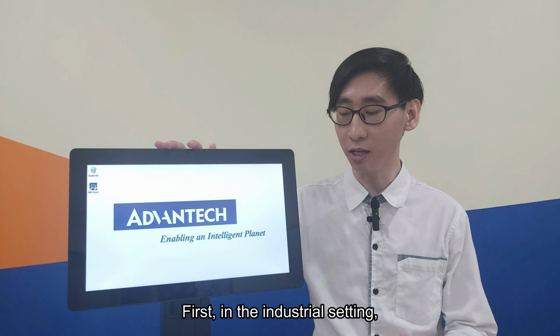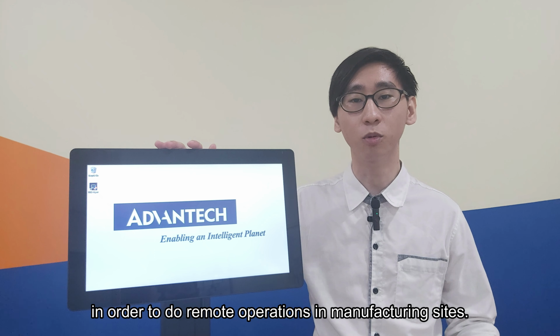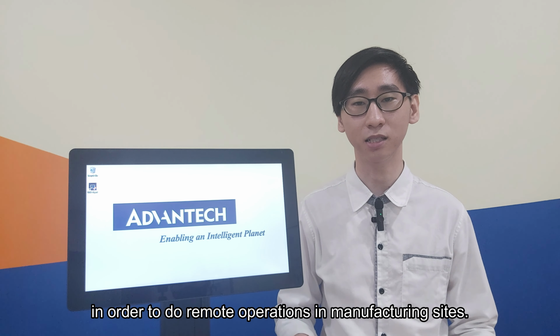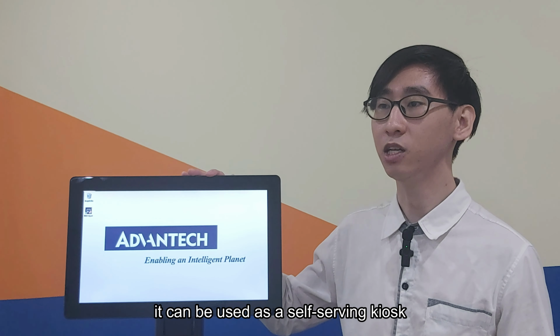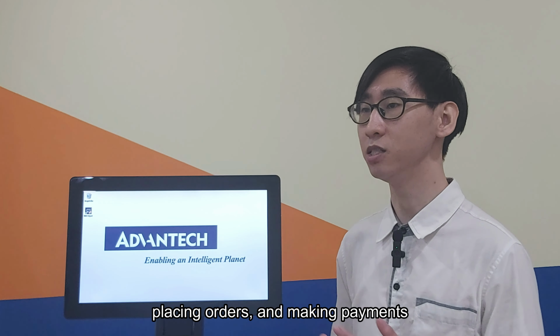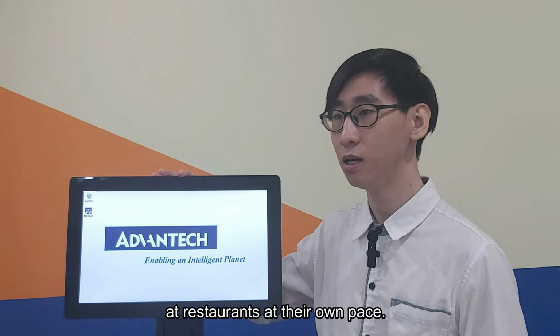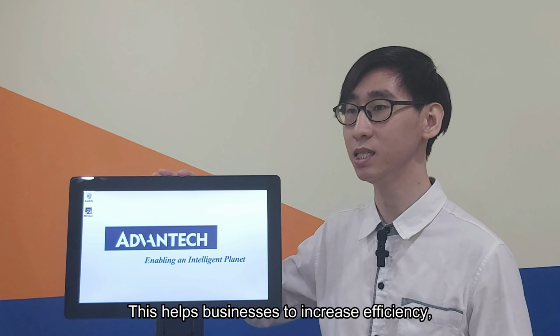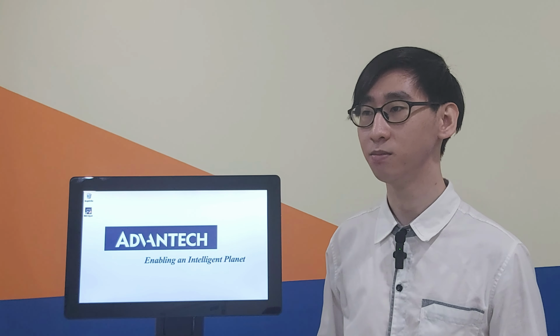First, in the industrial setting, it can be used to display and monitor data in order to do remote operations in manufacturing sites. Secondly, in the retail sector, it can be used as a self-serving kiosk to help customers speed up registration process, placing orders, and making payments at restaurants at their own pace. This helps businesses to increase efficiency, reduce cost of labor, and minimize human errors.